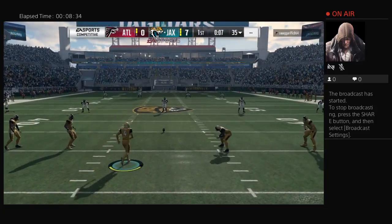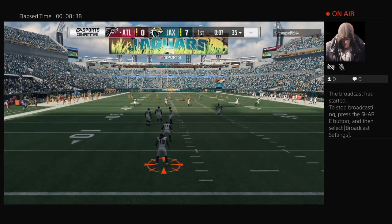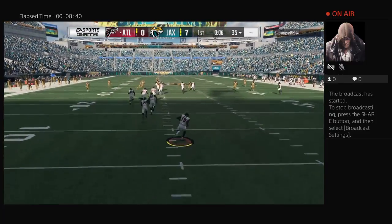Here's Lambeau out to kick this one away. This is taken at his 4.